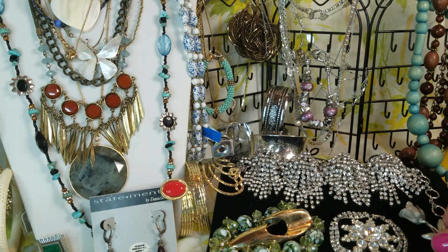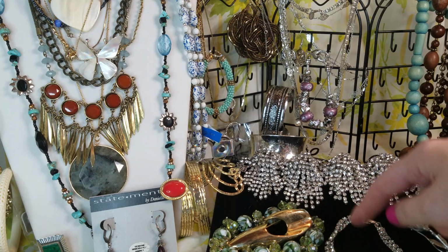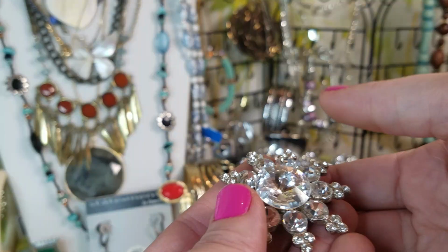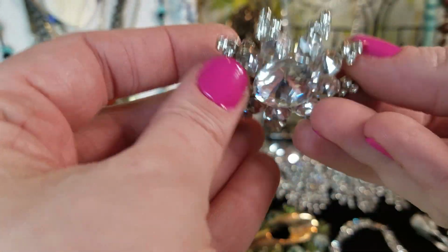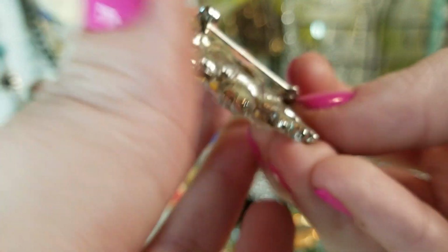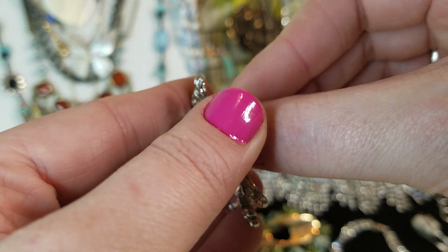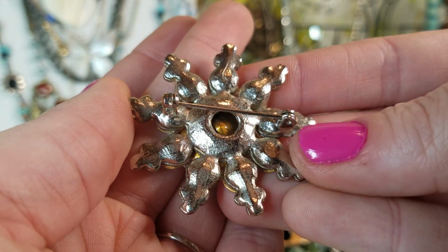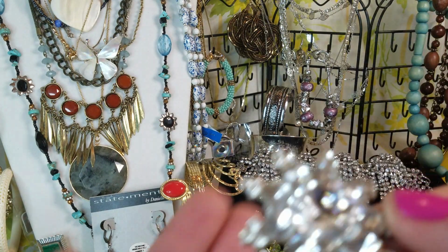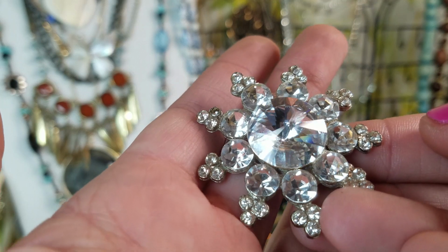We have another vintage brooch, a vintage bracelet. And this, my friends, is Banana Republic. Yes, ma'am, sir, you person. Awesome. Look at this. Very nice setting. Let me clasp it for you. Very well made. These are all glass. Rivoli stone. Look at that.